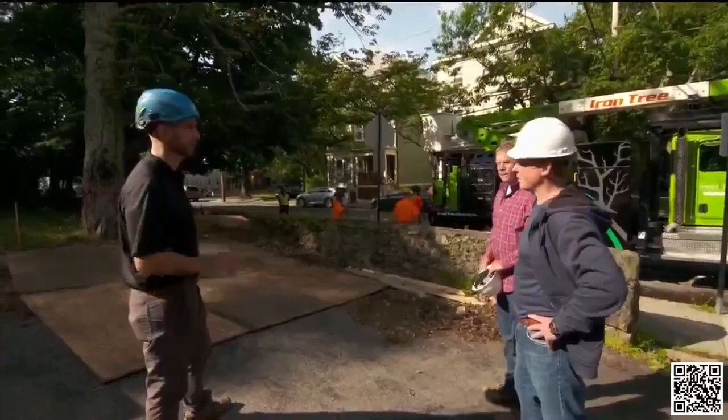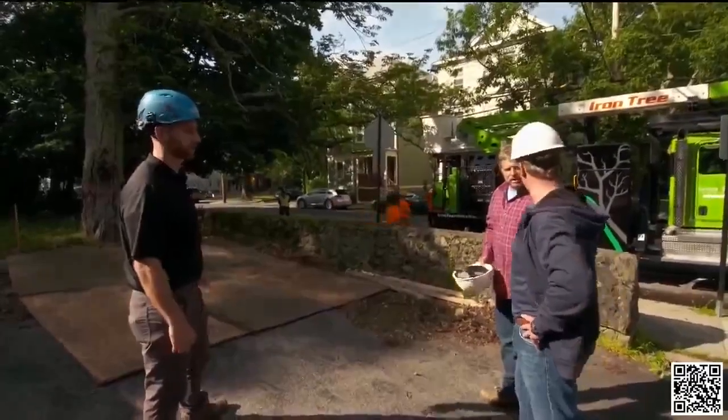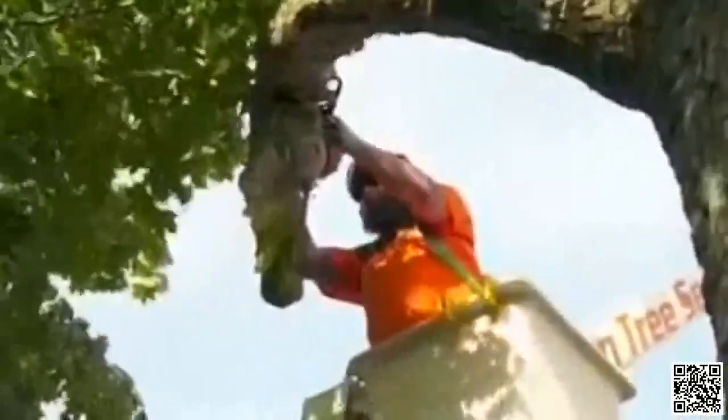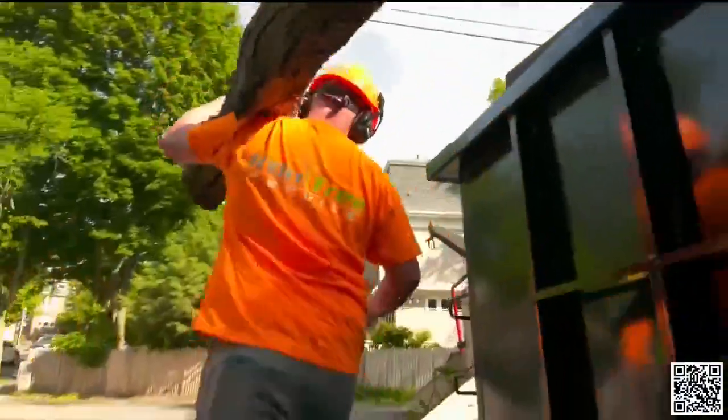So what's your plan of attack? I mean, I don't see a crane here today. Yeah, so we won't be using a crane for this project mostly because it's such a busy area that we're going to take it down in a bucket truck, use small pieces so we have a lot of control. There's a lot of people, a lot of moving parts to this job, so we're going to use a bucket truck instead of a crane. Let's get started. Let's do it.